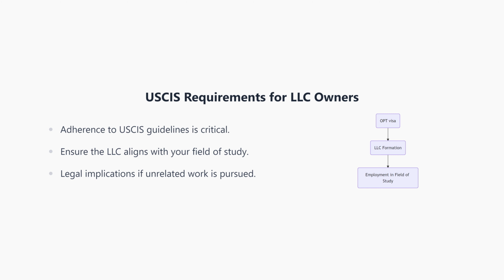Adhering to USCIS guidelines is crucial when employing yourself through an LLC. The LLC's activities must align with your field of study to maintain your OPT status. Engaging in unrelated ventures could lead to violations and the termination of your OPT. The accompanying diagram illustrates the flow from holding an OPT visa to forming an LLC and ensuring your employment pertains to your field of study.